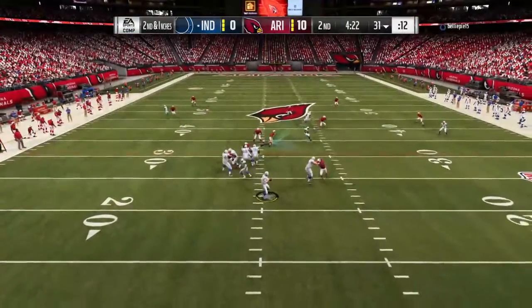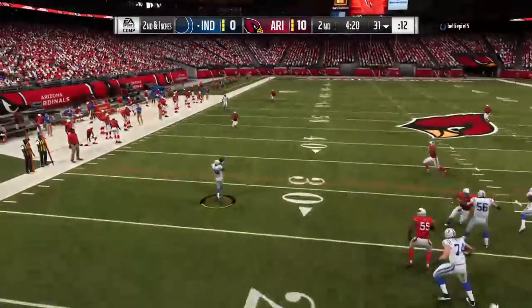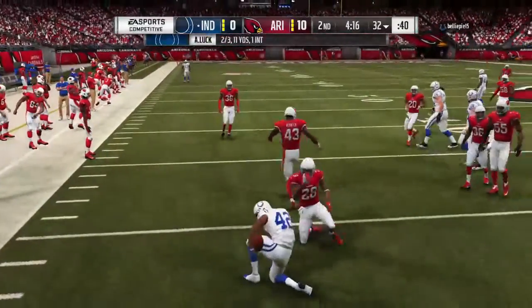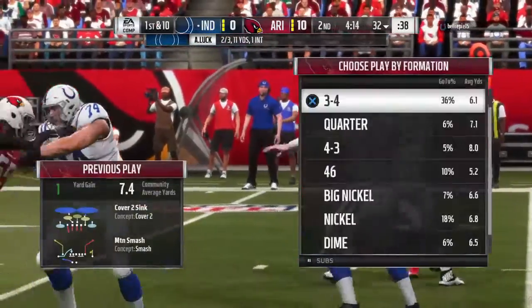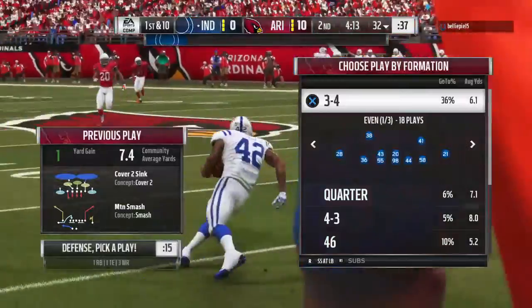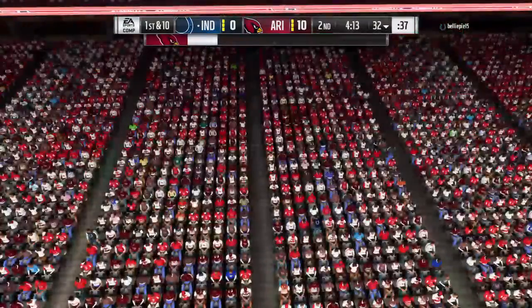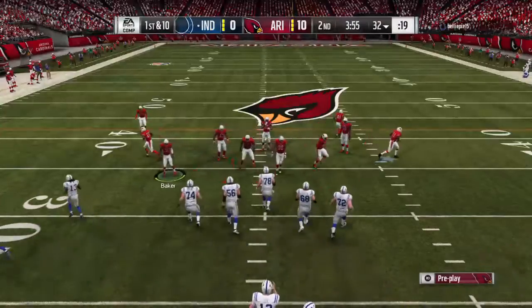Here's Luck now on second down. He's going to flip that out to the flat. It's complete. And he's able to get out to the 32, brought down there. Only a gain of a yard there, but it indeed gets him a new set of downs. Here we go.